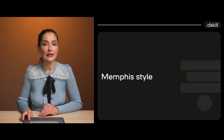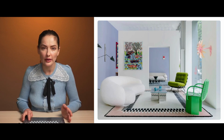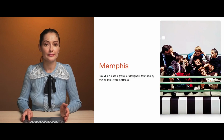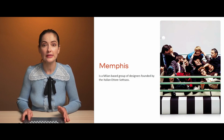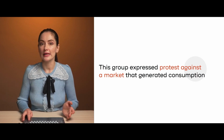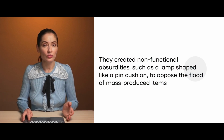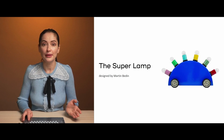Now let's jump into something even more playful, the Memphis style. This style is characterized by bold colors, geometric shapes, and playful patterns, challenging traditional design conventions. The Memphis Group was a team of Italian designers founded by Ettore Sottsass in Milan in 1981. They worked until 1988 creating postmodern objects and furniture. Their goal was to protest against boring mass production and consumerism. They made playful, sometimes absurd designs, like a lamp shaped like a pin cushion.